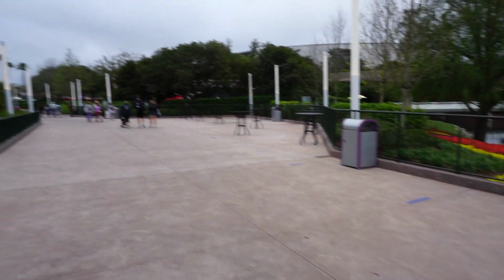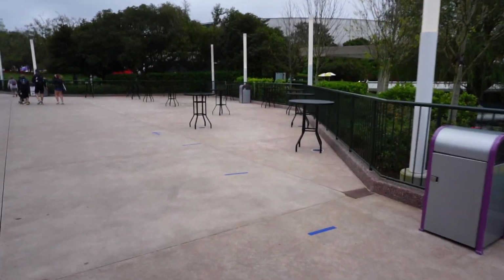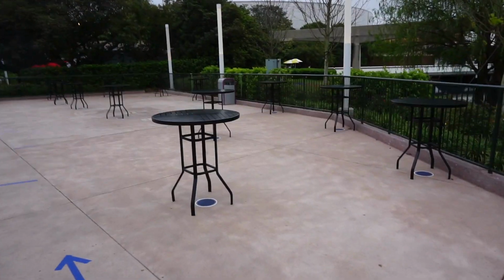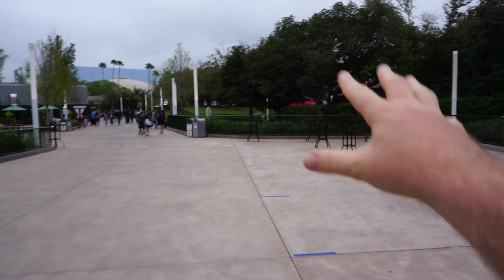This area has also been redone, as you guys can see. More places to stand. They've added a lot more open areas. These are here for the festival, which is nice. More tables is great because they have food over here in this area.